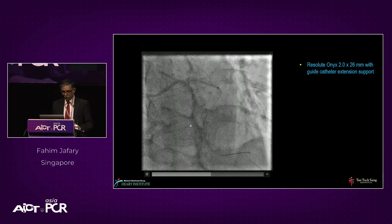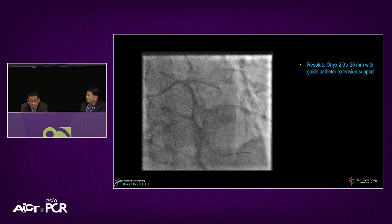And so I'm going to pause over here and perhaps ask the panel, with such difficulty to get devices down, would you still consider DCB or would you stent? Yeah. So there's another interesting point. So you have a very calcified lesion, you need atherectomy, you need prepping. Would this case automatically default to stenting? Raj, your opinion?